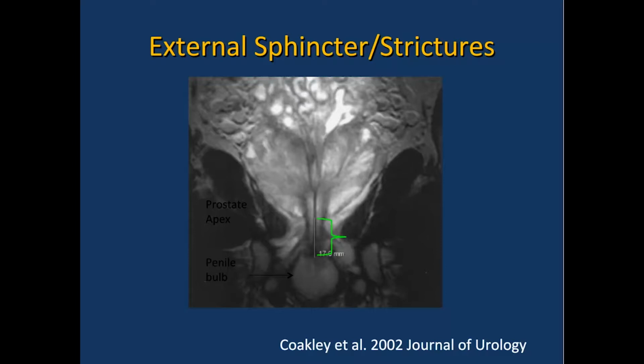most famous picture in functional anatomy. This is by Coakley in the Journal of Urology, and he looked at a lot of patients going to surgery and found that if the external sphincter was 1 centimeter or more, they had very low risk of incontinence after surgery. So what a gift, right?